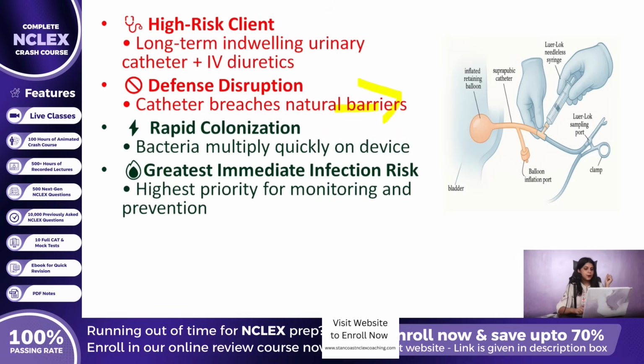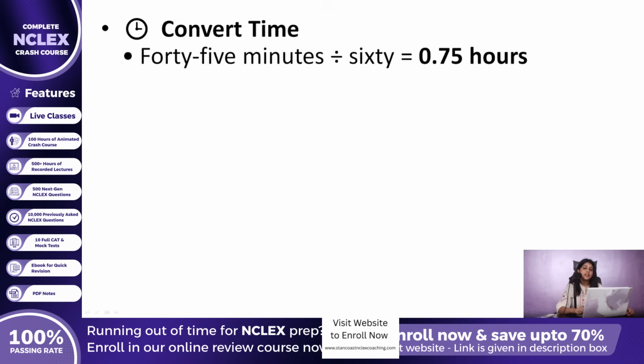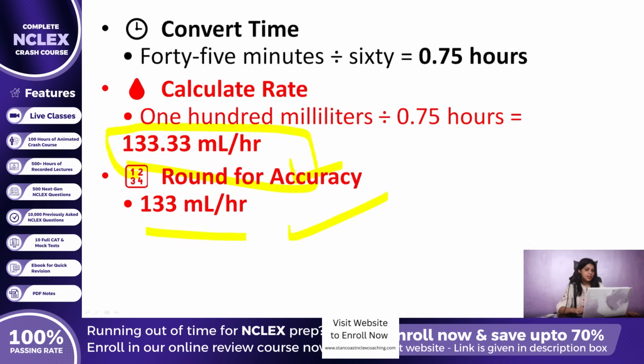Question 8. Next, the primary provider orders 100 milliliters of 0.9% sodium chloride to run over 45 minutes. Calculate the infusion rate in milliliters per hour. Round to the nearest whole number and enter your answer below. Milliliters per hour. The correct answer is 133 milliliters per hour, because 45 minutes divided by 60 equals 0.75 hours. Then 100 milliliters divided by 0.75 hours equals 133.33 milliliters per hour, rounded to 133 milliliters per hour.